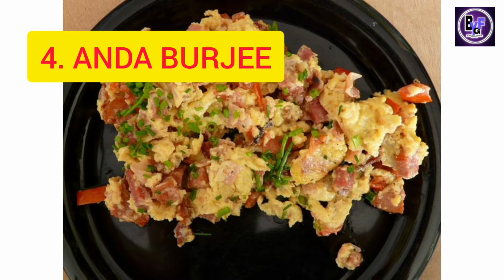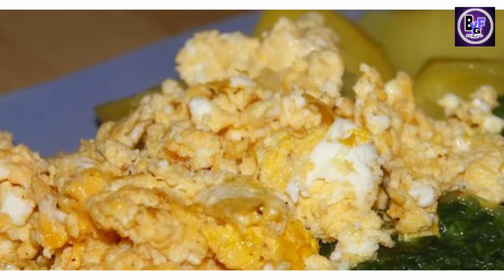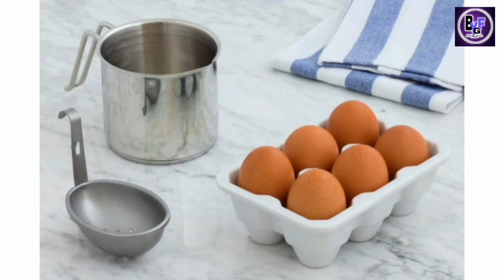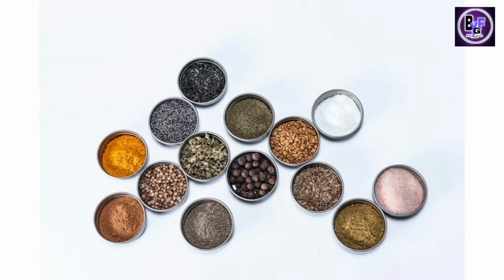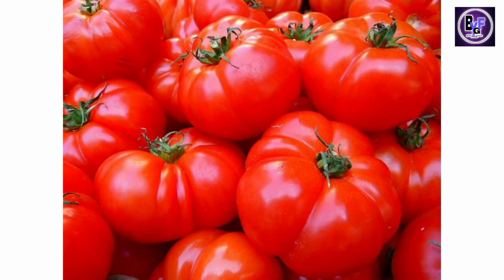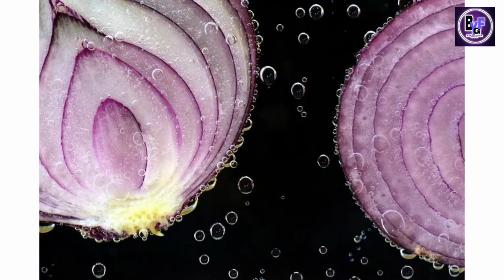Number 4, anda bhurji. You could call it scrambled eggs, but again, it's a fast food that goes well mostly with bread or roti. This is totally scrambled egg, but with a lot of spices. It's a beautiful orangish color, as it's got a lot of tomatoes and some chili powder, and it's quite spicy. Or you can make it as per your taste.